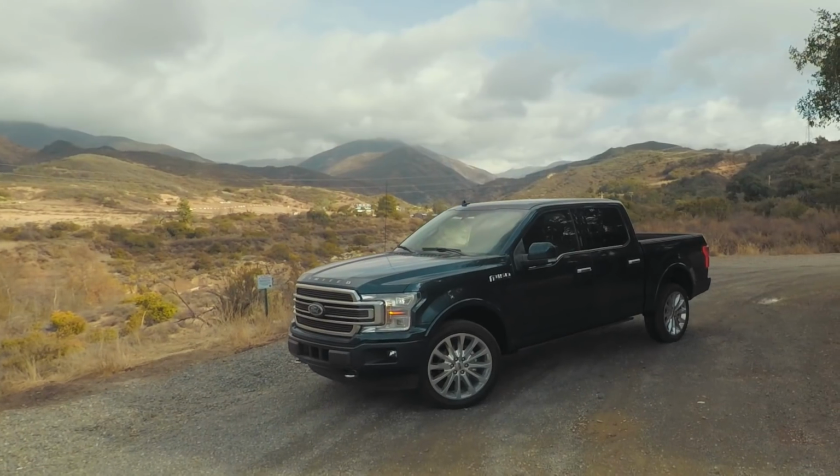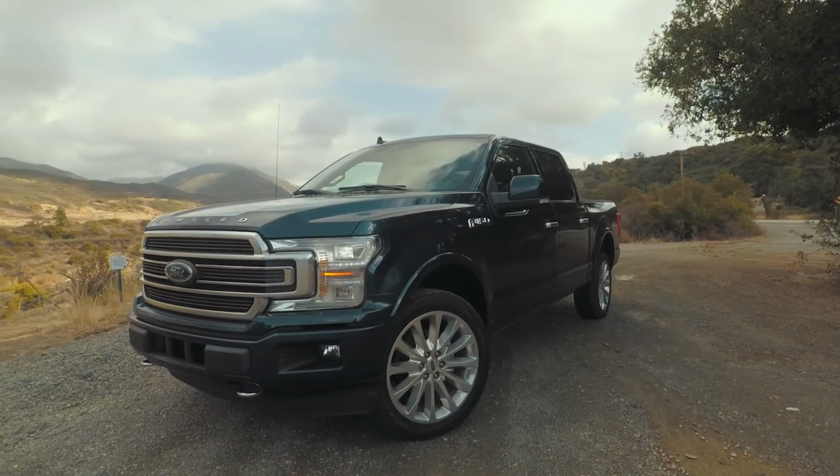So if we're going to review trucks, we might as well start with the one that is basically one of the best-selling vehicles of all time. This is the Ford F-150. It's the 2018 Ford F-150.